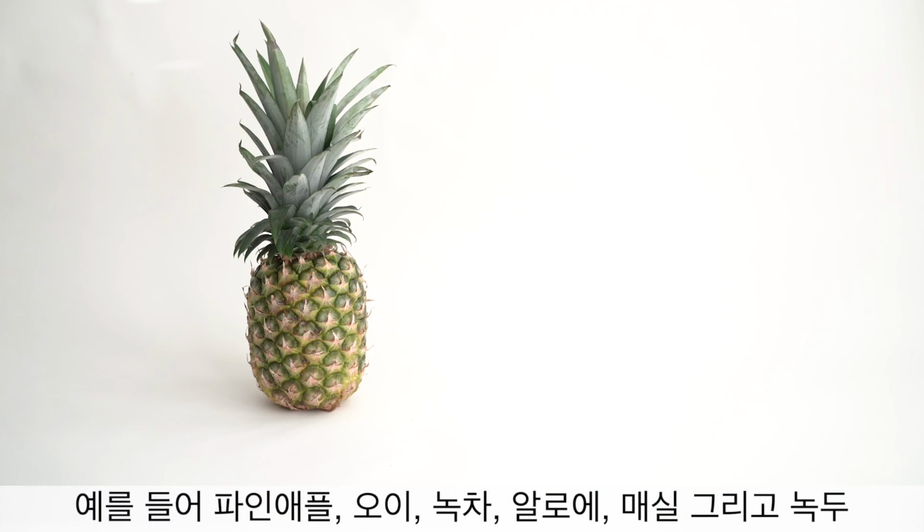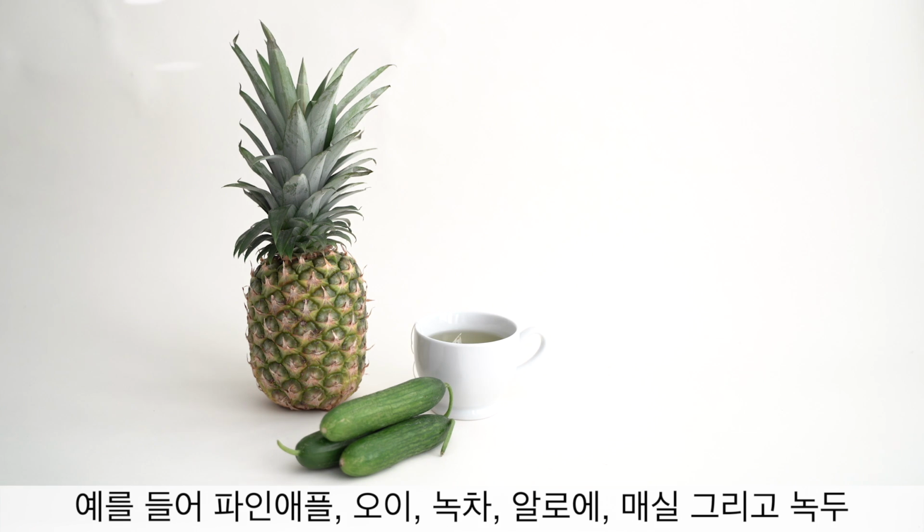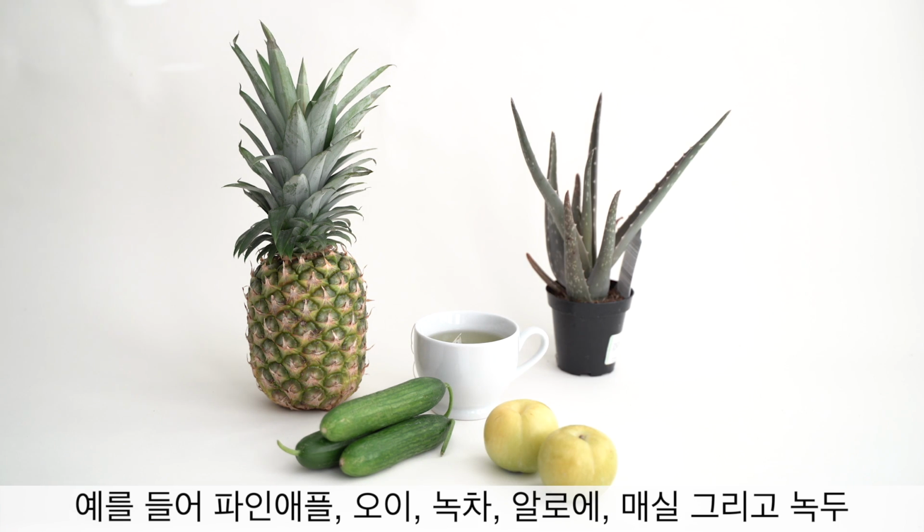In summertime, I do tend to reach for foods that have cooling characteristics. And I know this is very based on Eastern medicine, and I'm not sure if it is backed by science or anything, but there are certain foods that have a high hydration content, therefore lowering your body's temperature. Those foods are pineapple, cucumber, green tea, aloe, green plum, and mung bean.